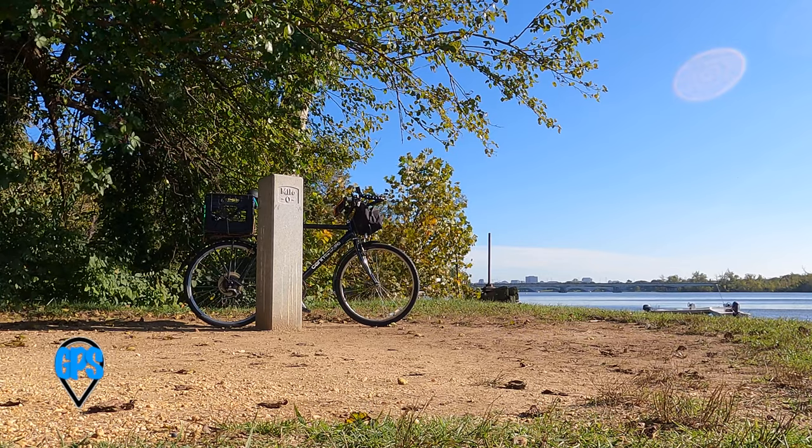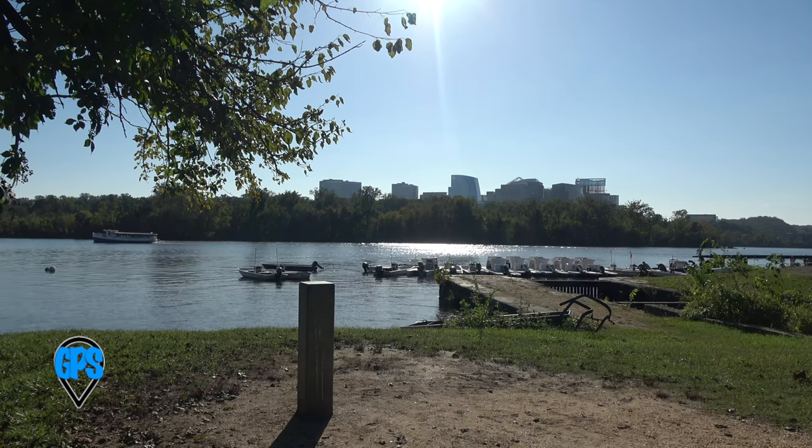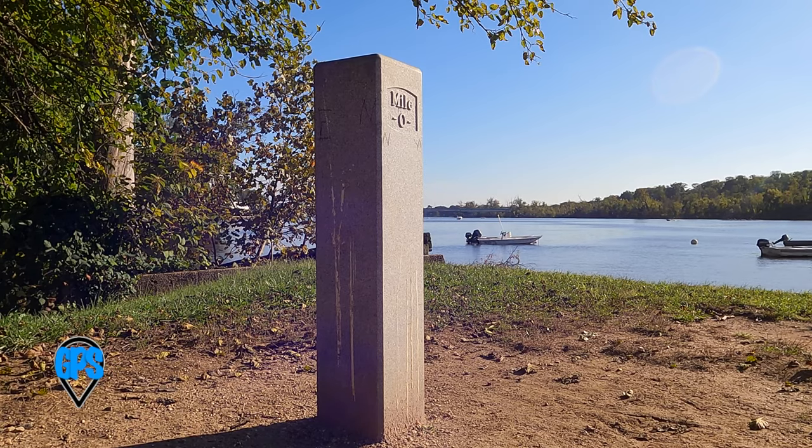Now you've seen several ways to find the elusive Mile Zero marker. To celebrate, here's a bonus at the other end of the canal.